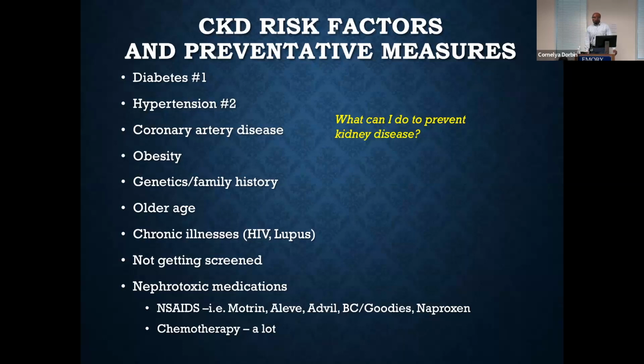And the issue with that, when somebody takes a high dose of Aleve or Motrin, they get sick in the hospital, usually that's an acute kidney injury. That's reversible. We stop it, give them some fluids, and they reverse. But with chronic use for years, a lot of times we can't reverse that. So definitely be careful with how much pain medication you take.